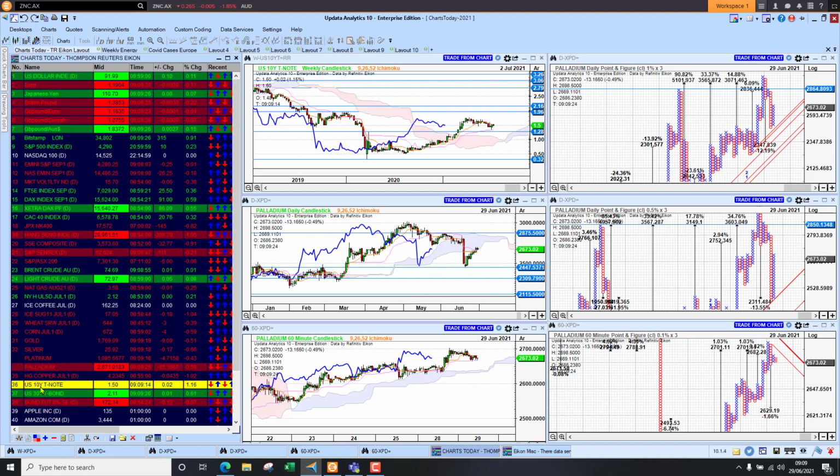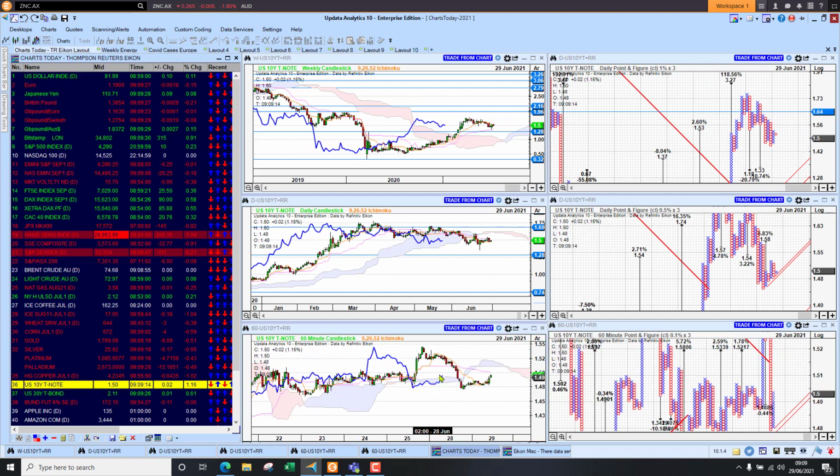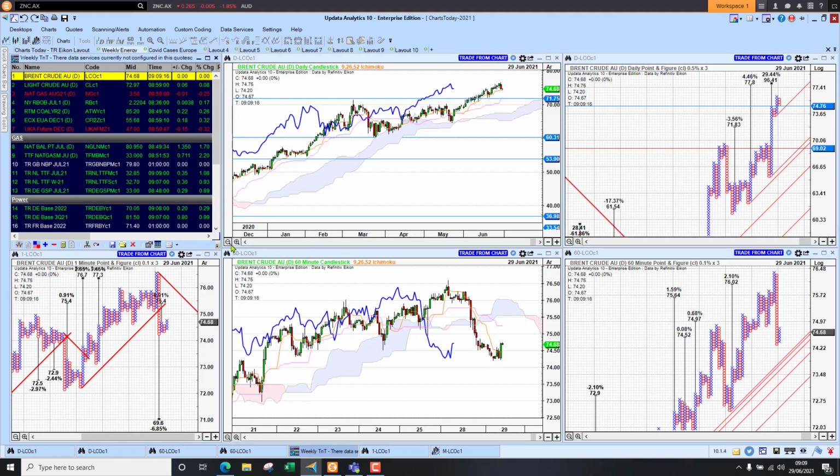US 10-year yield sitting steady at 1.5% on the 10-year. So that's still just holding there and really still bullish on the longer term with this upside target of 3.3%. The energy mix, very interesting. Brent crude did fall away yesterday. We were bullish for the week, but we see that deterioration there. The key thing is, will we go lower? That will activate a downside target on the 1-minute chart.